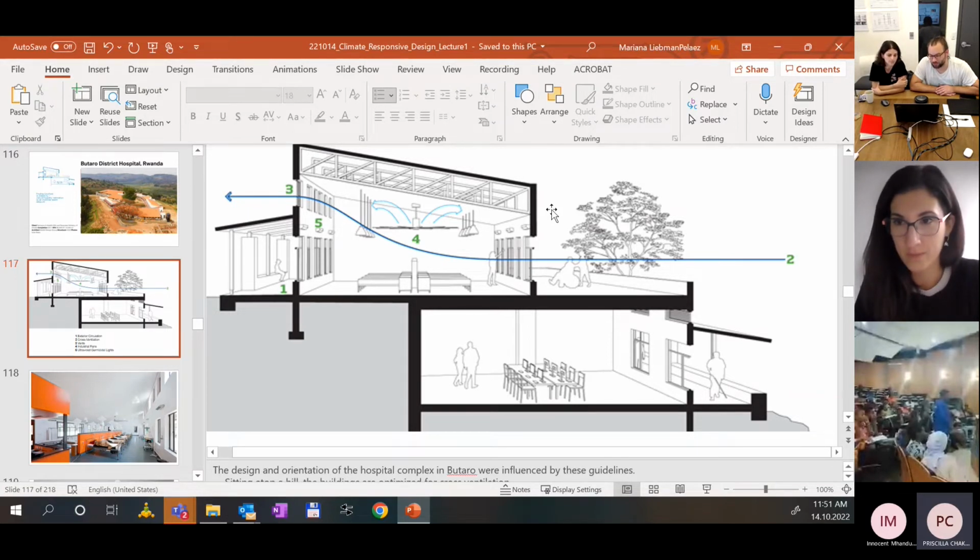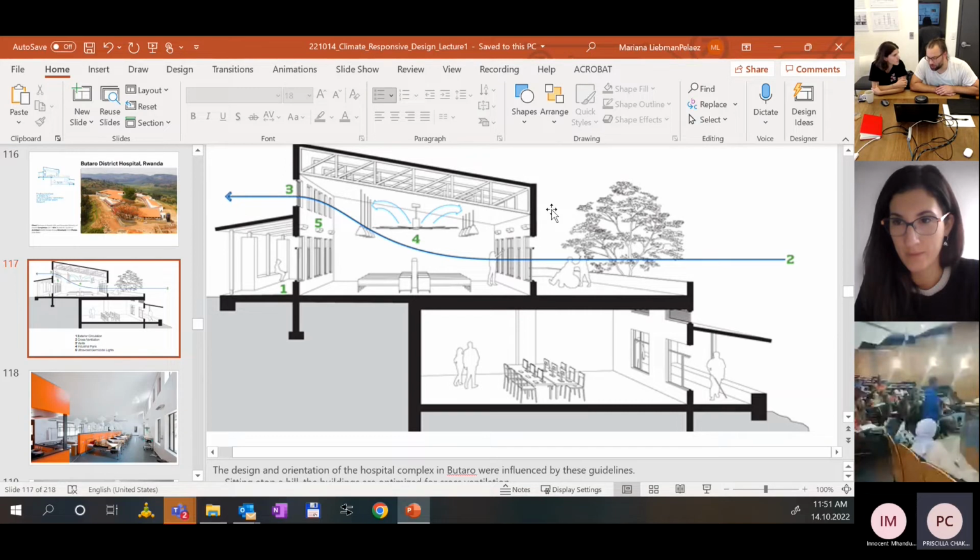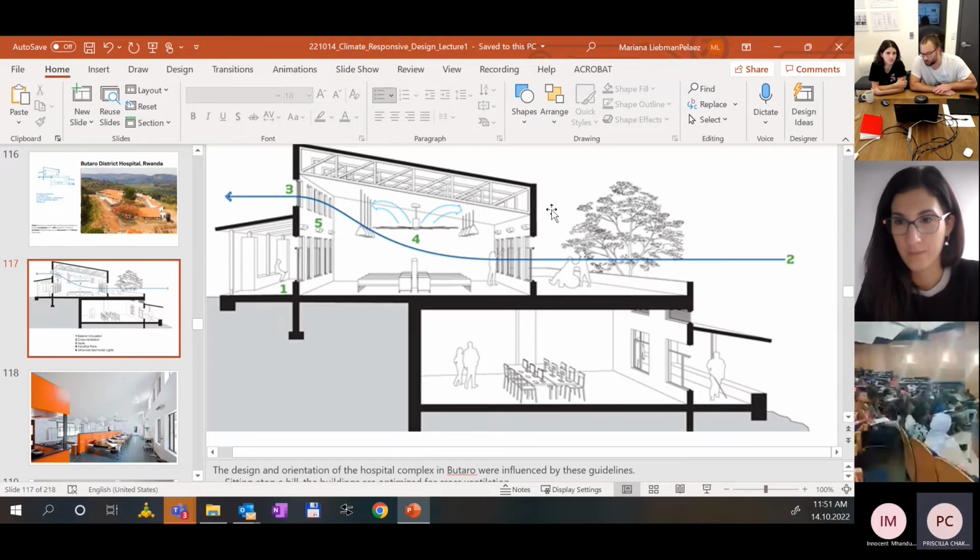Yeah. This is why you cannot copy one building and put it in another place, like I've shown at the beginning with the glass boxes. But you can copy the principles and the ideas and apply them to the site where you're at, and to the purpose and the program.